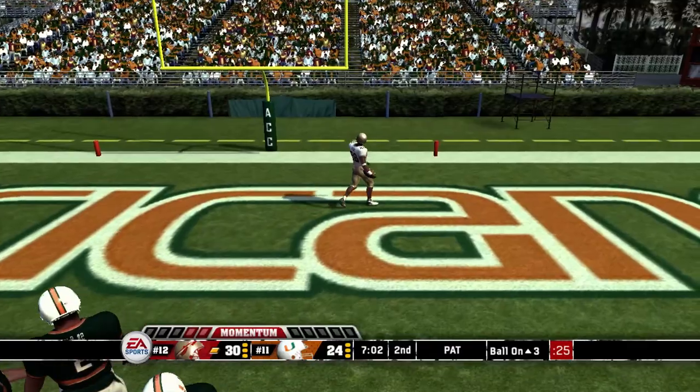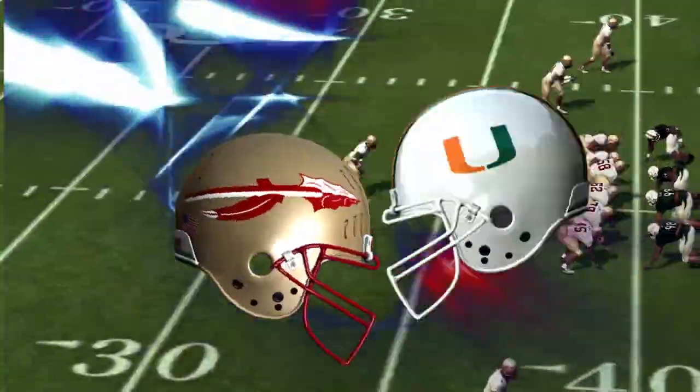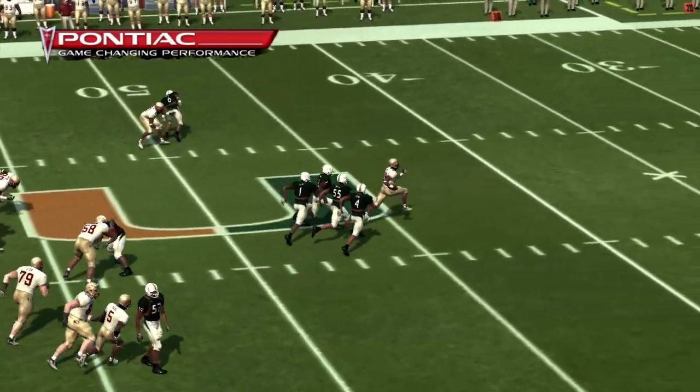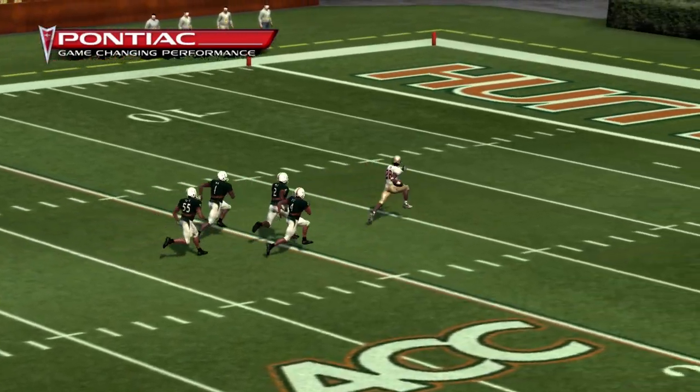Touchdown, Florida State. Guys, did you see how fast he is? This kid's one of the fastest players in all of college football. He runs a 4.34. He is a burner, and he uses his speed well. Just watch that last touchdown run, and you'll see what we're talking about.